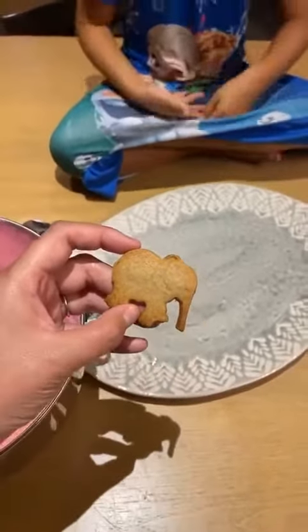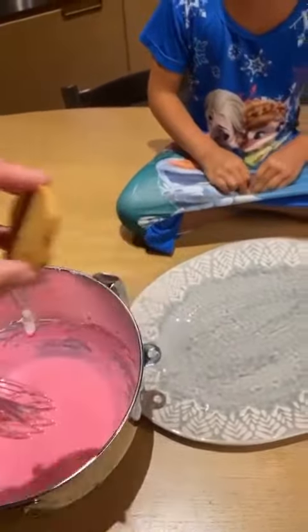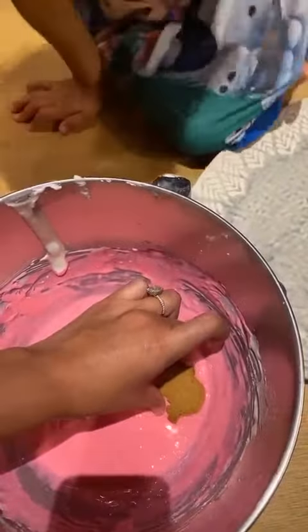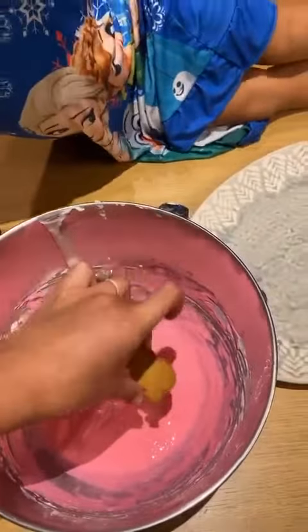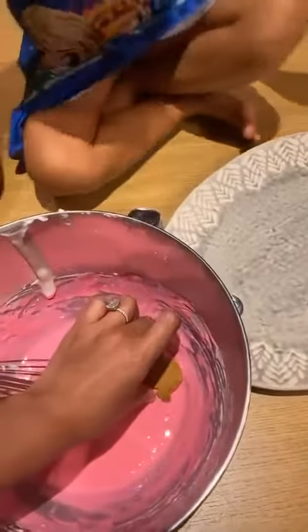Okay, Luna, we have one little elephant here. He's perfect, and I think he's ready to be dipped. Oops, let's get his feet a little more.